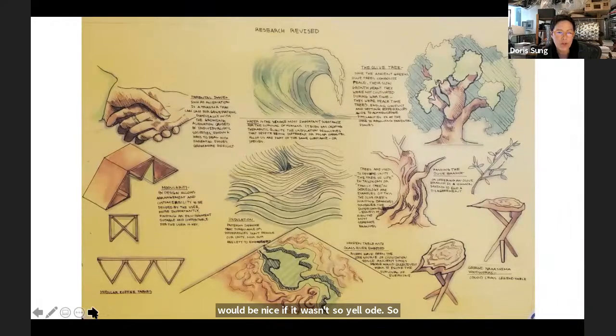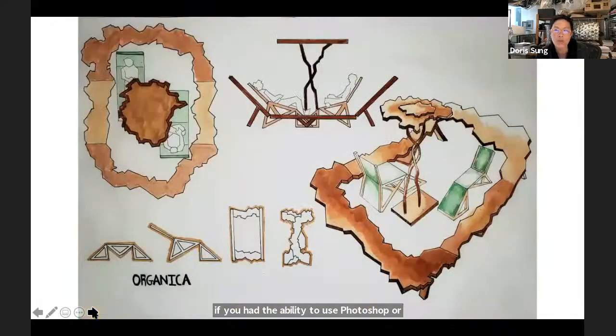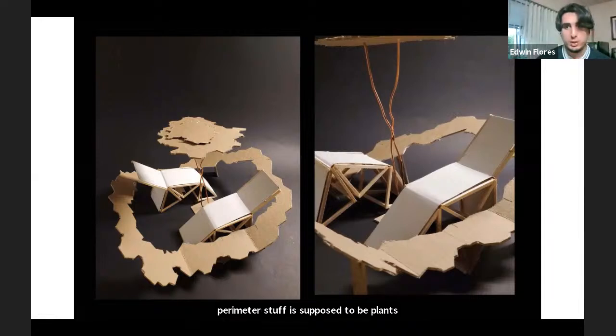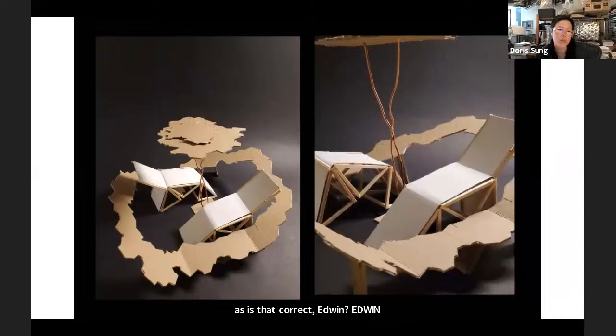And then if you keep going forward to the next 2, I know we don't have a lot of time here. I assume that the perimeter stuff is supposed to be plants and trees. Is that correct, Edwin? It's supposed to be based off of plants and trees, right? Which I think is really smart to do in a model form, because it's really hard to build plants and trees.